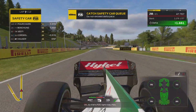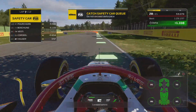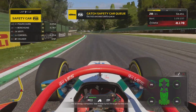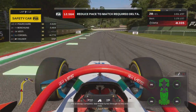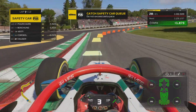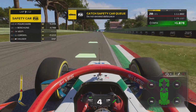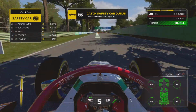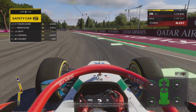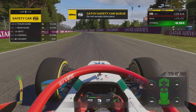Okay, so that's P20 right now, and Boschung is ahead of you. They're on fresh mediums. Cordeal behind. They're on fresh mediums. They've got some kind of mechanical problem. Pit strategy complete. See these tyres through to the end now. All right, 6 laps to go now. Right, drop your speed. Our delta's too low and we're going to risk a penalty. Slow your pace immediately.